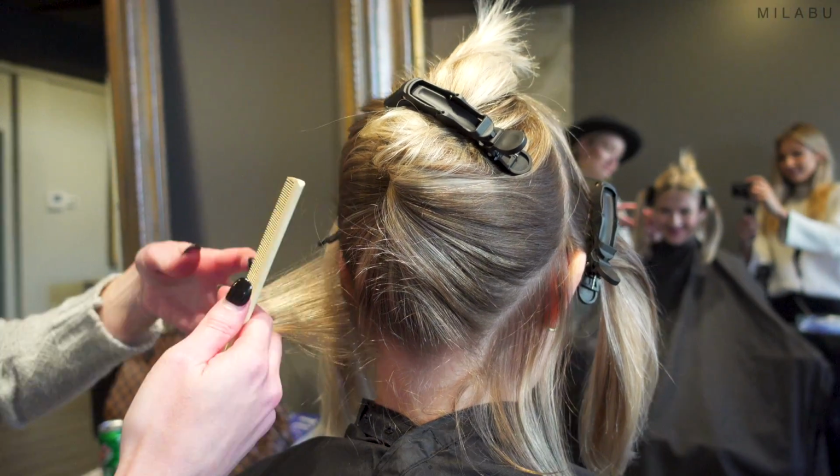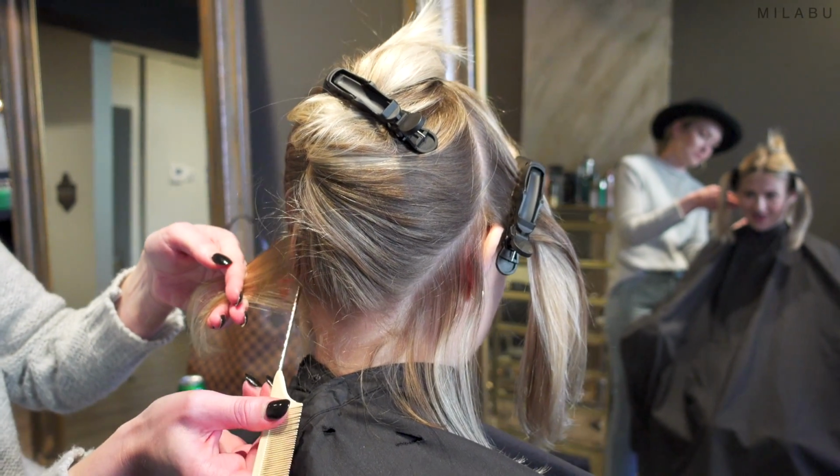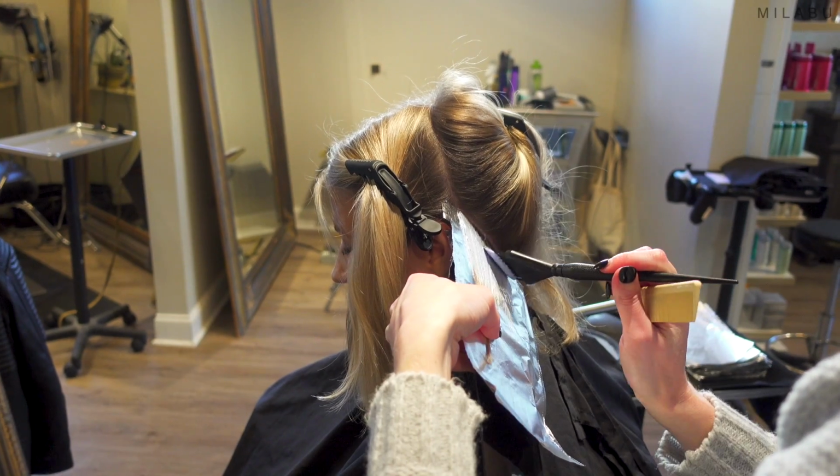So first, we decided to go with the partial, and we decided to do a little bit of coloring right underneath. Basically, if I wear a ponytail or if I pick my hair up, there's still gonna be some brightness there. So that's the very first step that she did.